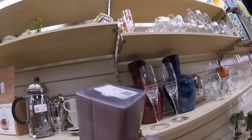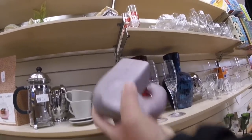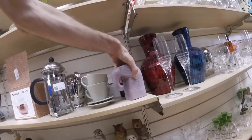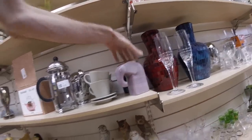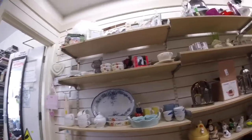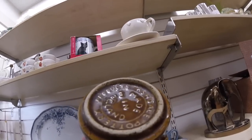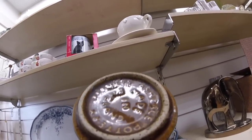See what it says underneath. It's really heavy, I think it's soapstone. Good lord. Ashdale Pottery. There's a pair of those.